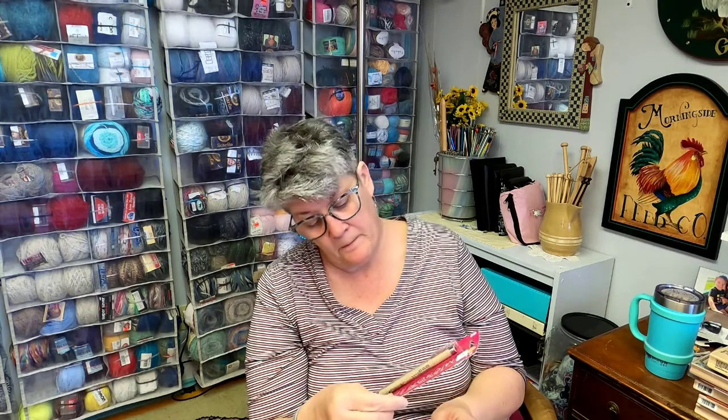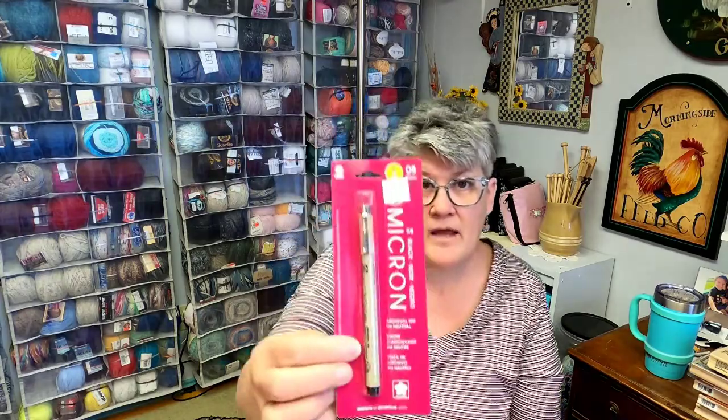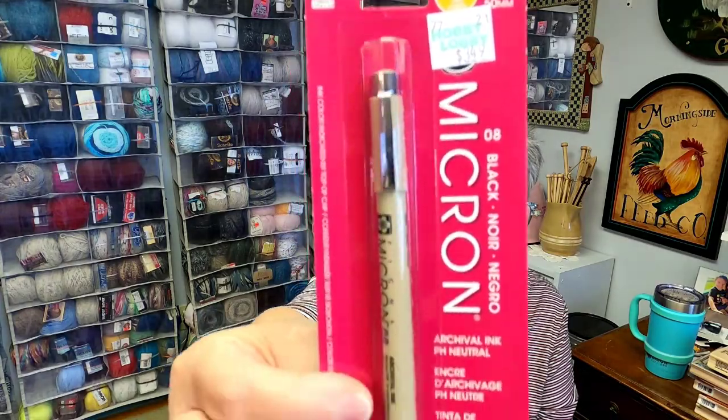So that's nice right there, because on some of my planners they are undated. And then I got a really nice pen. This was $3.49. It's a 5 millimeter, and this is archival ink, and this is the Micron pen in black. It was $3.49.